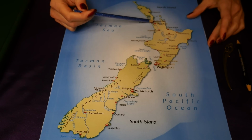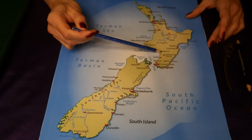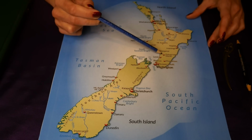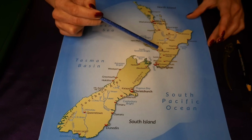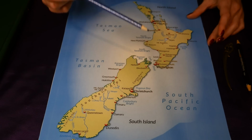But then from Auckland I moved to here, Palmerston North. This was the city where I felt like home for the first time in New Zealand, because I studied there and I met really good people who helped me throughout all 6 years that we lived here. I met my best friends in this city.